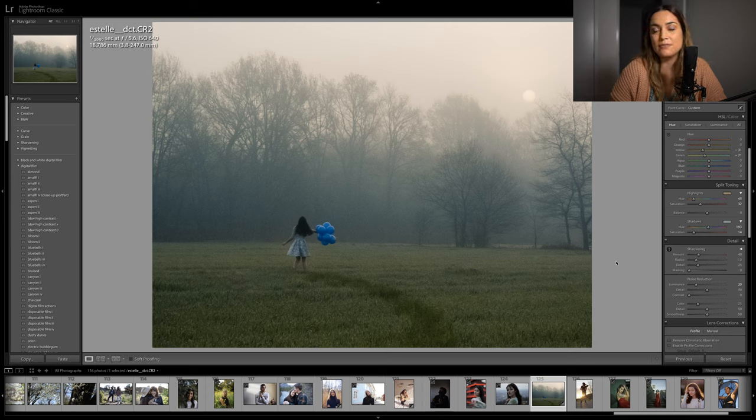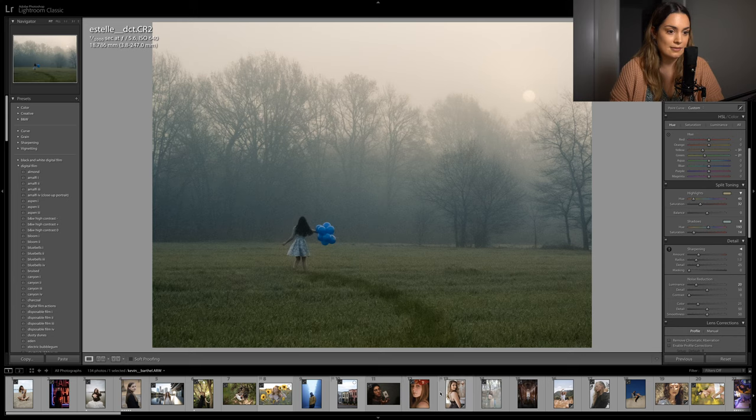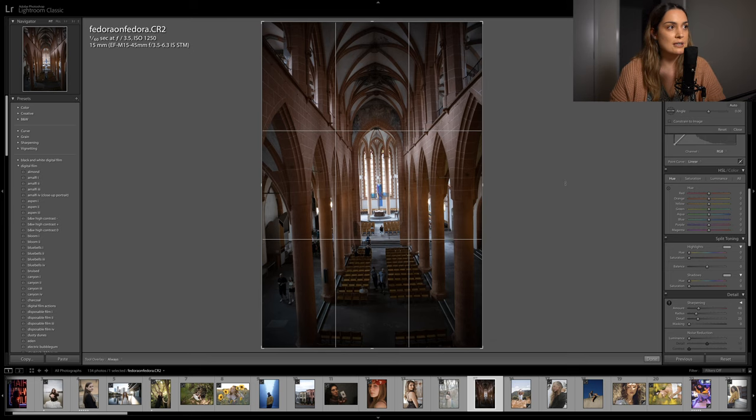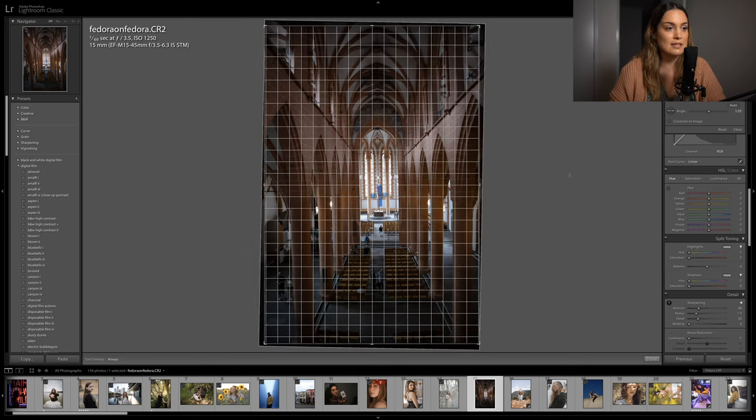I saw my photo number 15, the church chapel one. Could you do that one pretty please? Yes. 15. Ooh, yeah, I remember your email. You said that you took this on your trip to Europe. This photo is by Fedora on Instagram. So I'm going to start by straightening it out.